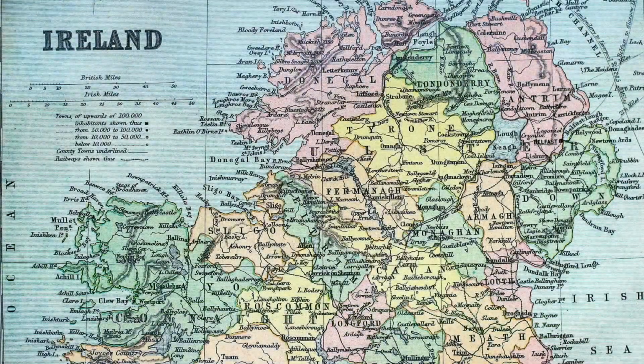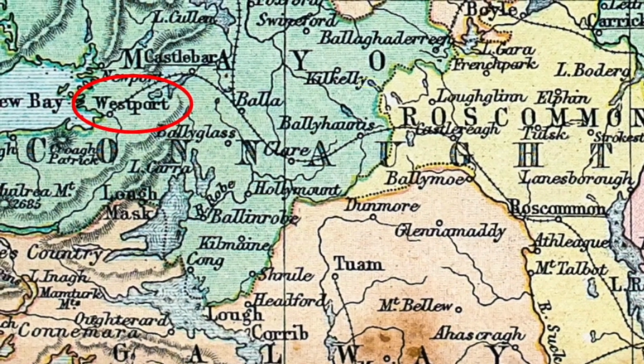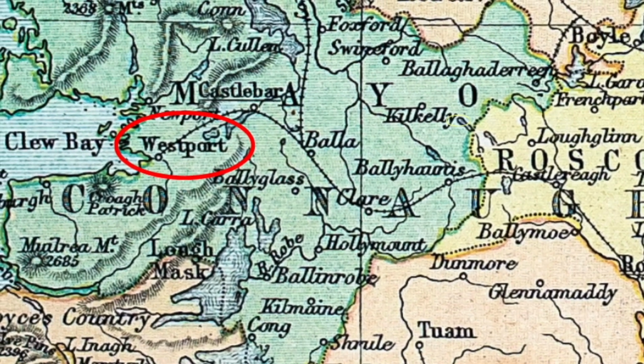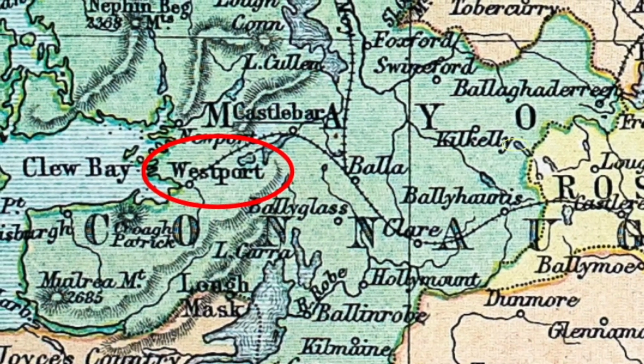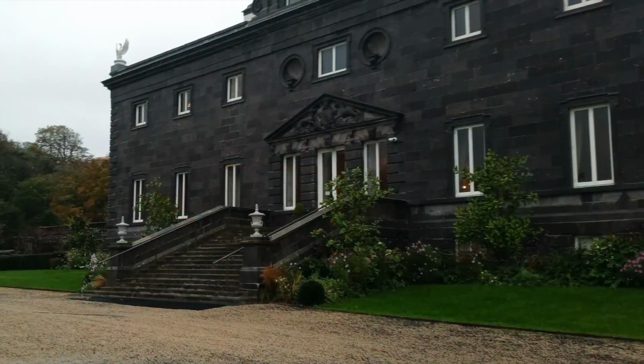Westport is one of the few planned towns in Ireland, designed by Georgian architect James Wyatt in the 1780s. The town was commissioned by the first Earl of Altamont, John Brown of the stately Westport House, as a place for tenants and workers to live.